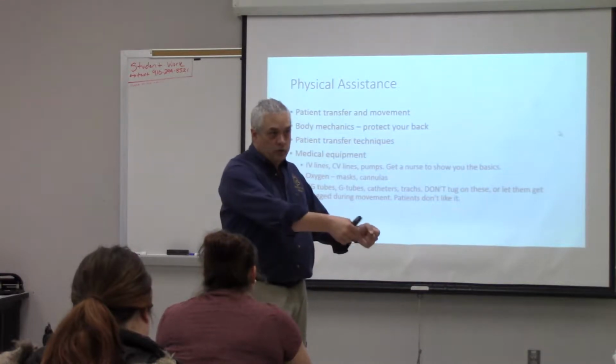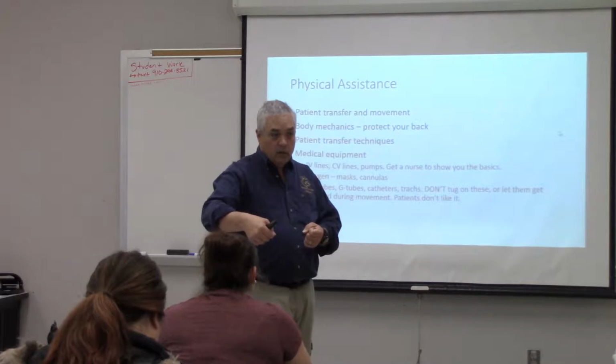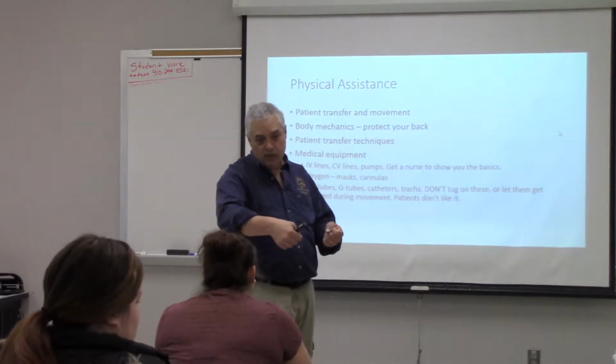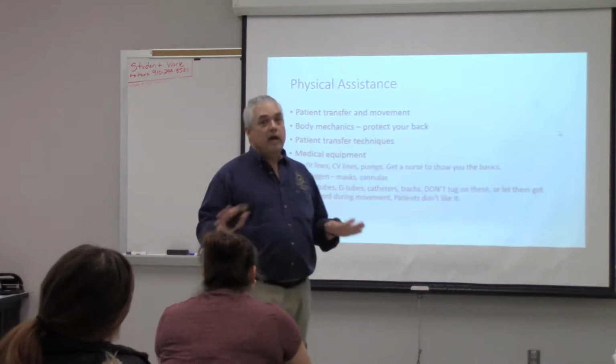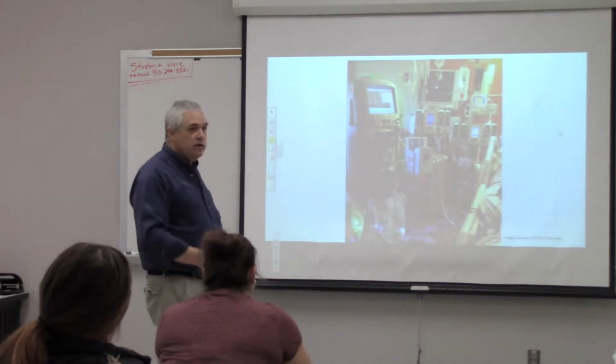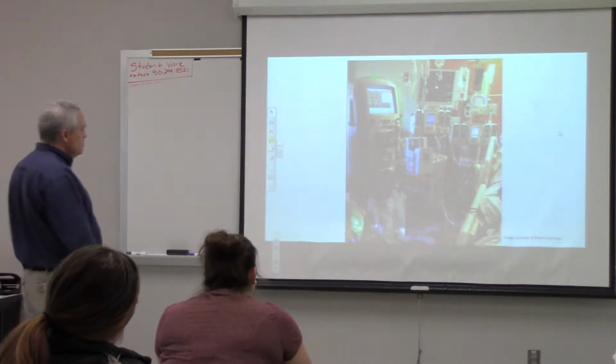Blankets, and we go to transfer from the stretcher over to the table, and we leave the bag over there, and we pull the tubing into the catheter over here, and that causes the patient severe discomfort. So always check under the blankets, because you never know what this patient is hooked up to.